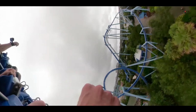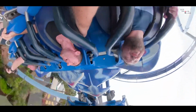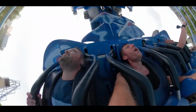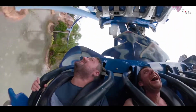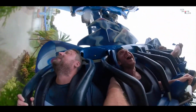When it pulls you down that big drop, the G-forces are so powerful, and it just really pulls you from the back row. I don't get that feeling as much in the other rows and not on the side. Fantastic, and then you do just feel like you're flying around. Such a brilliant roller coaster, really good fun. Highly recommend you go and do that at SeaWorld Orlando.